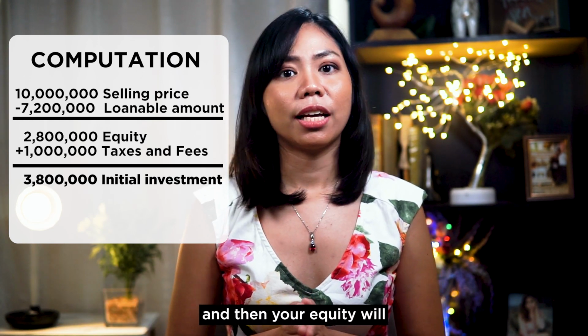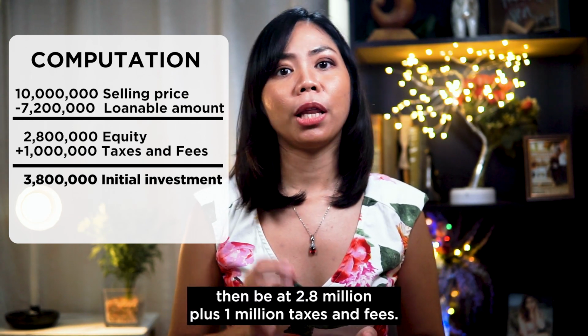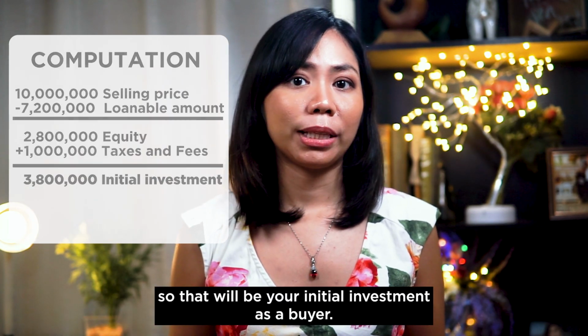And then your equity will then be at 2.8 million plus 1 million taxes and fees. So that would be 3.8 million. So that will be your initial investment as a buyer.